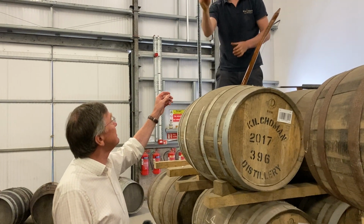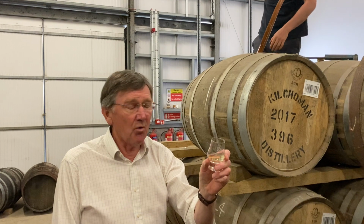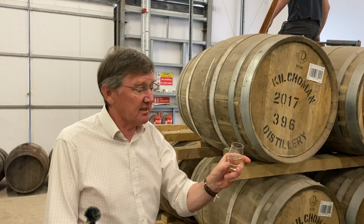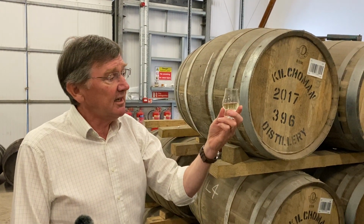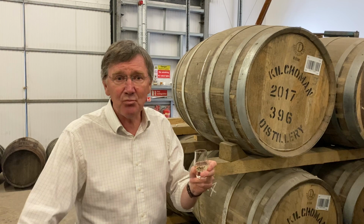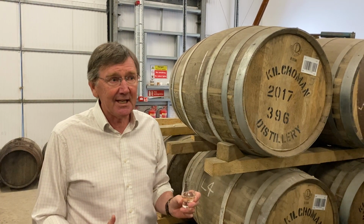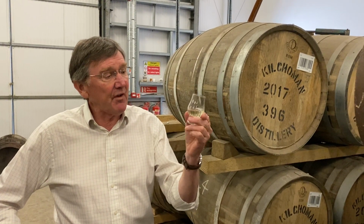I mean, that's ridiculously light. That's crazily light. So we find this in our casks, and when you look at the colour there, you'd say it's hardly been in a cask, but this has been in for 3 years, so this is pretty disappointing to me. But this is what we find, and what's enjoyable about my job is working with different casks. You don't really know how they're going to come out.